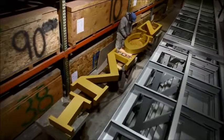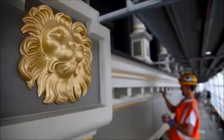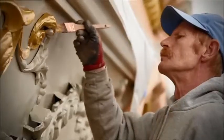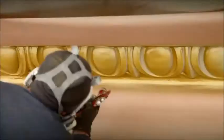It rewards you for looking. So the closer you walk to it, and the more closely you look at it, the more it visually rewards you.